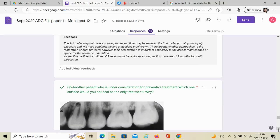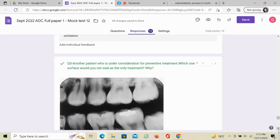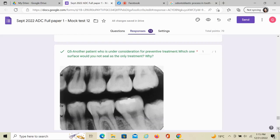Now another patient who is under consideration for preventive treatment: which surface would you not seal as the only treatment? Why? Okay, what is the question? Another patient. So we are no longer talking about this patient. Another patient who is under consideration for preventive treatment. What is preventive treatment? Preventive treatment is fluoride varnish and pit and fissure sealants. Now, which surface would you not seal as the only treatment and why?